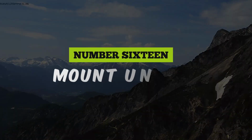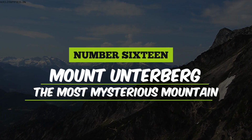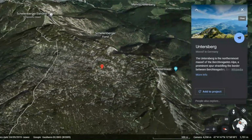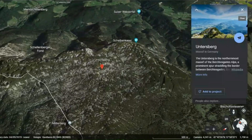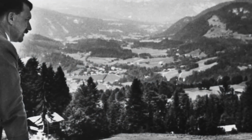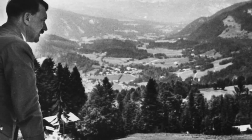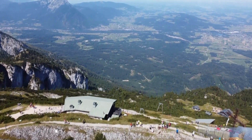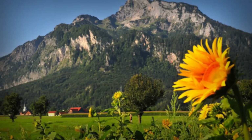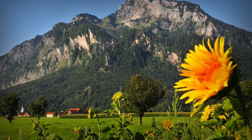Number 16. Mount Unterberg, the most mysterious mountain. Mount Unterberg in Austria has fascinated many people because of all the stories and legends surrounding it. One famous belief is that Adolf Hitler thought it had magical powers that could give him special abilities. On the other hand, the Dalai Lama saw it as a very spiritually important place, calling it the heart chakra of the world.